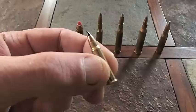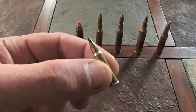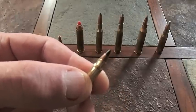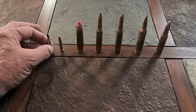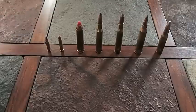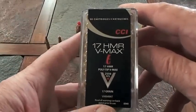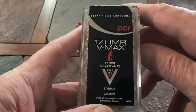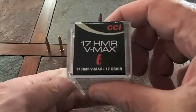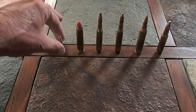This here is one of the most accurate cartridges I have, but it is also something I do not recommend for hunting. This little 17 grain bullet is too light to bring down big game animals, it only weighs 17 grains. Okay, I just thought I'd clear that up right off the get-go here. And of course, I got a box here. These are what I like in that 17 Hornady Magnum Rimfire, these V-Maxes. And I always use CCI in my rimfire. I've had the absolute best luck with CCI ammunition. Okay, let me set that box aside and move right over to the next round.